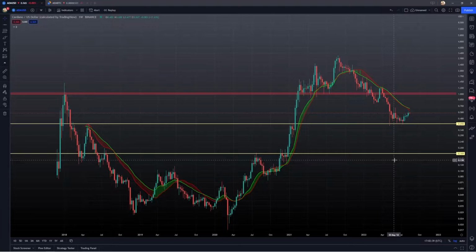Alright, so I'm going to start off here on the ADA USD pair on the weekly chart, and I want to talk about these moving averages first because that is probably the most important thing to watch for in the short term. So we've got these two moving averages here. The green one is the 21 EMA, the red one is the 20 SMA, and I like to think of these as a band of resistance when we're below this.